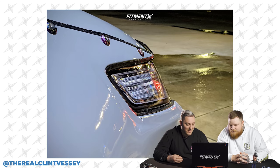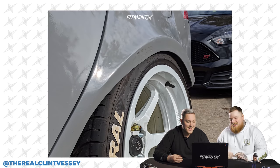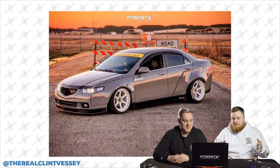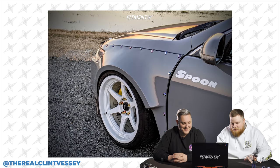Honestly, the body lines of it, I kind of like. I think it's a good wheel choice. I like the fitment of it. It's aggressive.